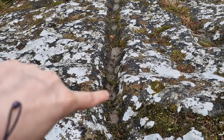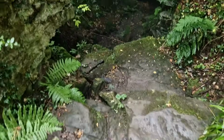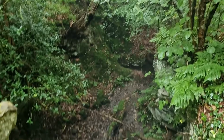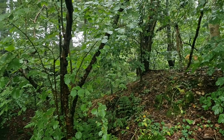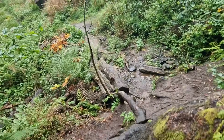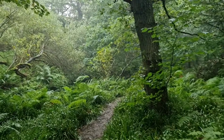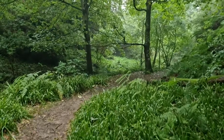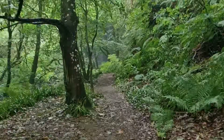You can see the individual cup marks in this line. Look at this. So it's kind of a den down there. Don't know how easy it would be to get in there. The Routin Linn waterfall is probably towards the end of that. Yeah, there's a little path that follows the course of the water. It's almost like being in a rainforest. Yes, I think I can hear the waterfall. I can see it. Can you see it? Yep.